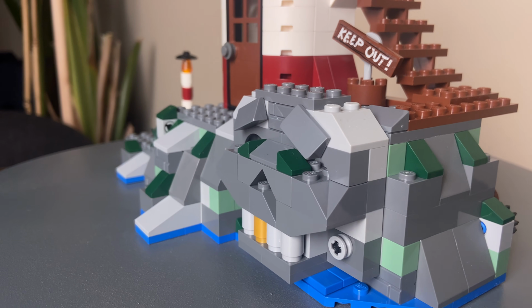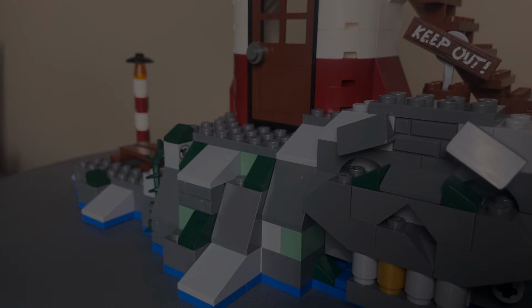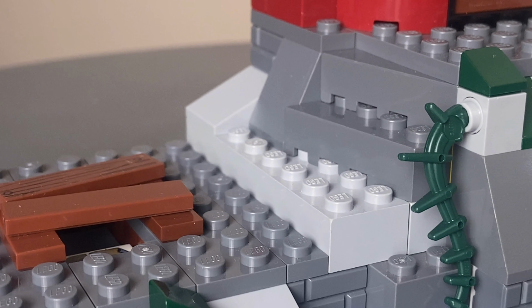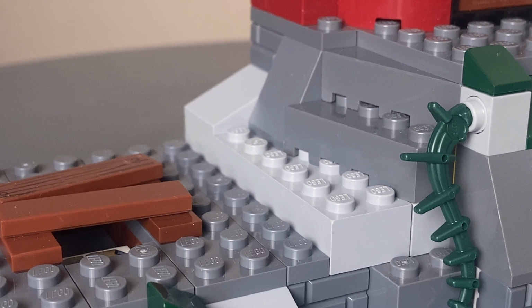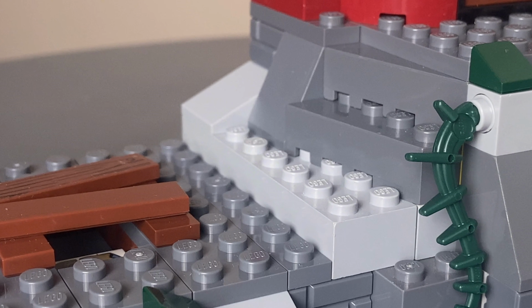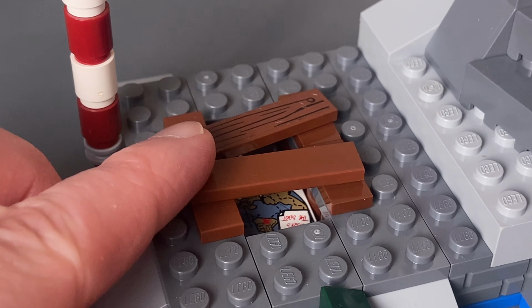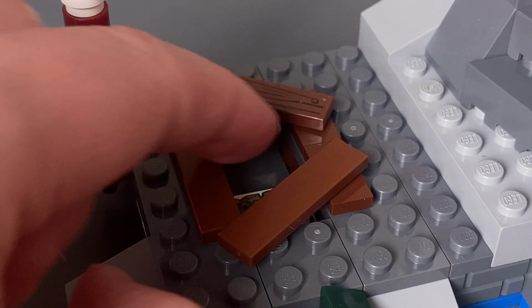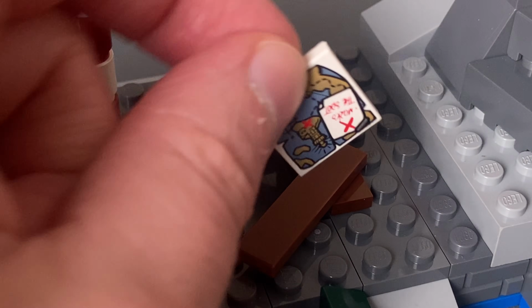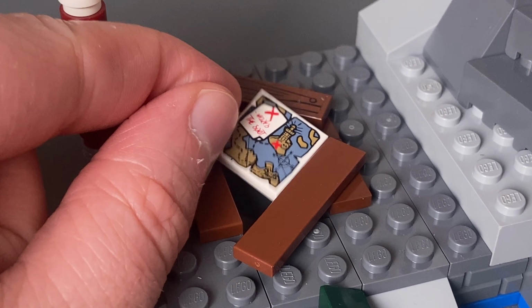Going back to rockwork, I have to say it's simple but looks convincing, although this part here is my least favorite. Almost fully exposed light bluish gray 2x6 brick just sitting there. Maybe I'm not seeing something obvious, but yeah, seems strange to me. If we look to the left of that part, we can find the hidden spot for another printed 2x2 tile, which in this case is a treasure map. And right here you can see that I'm missing a sticker for one of the wooden planks, unfortunately.